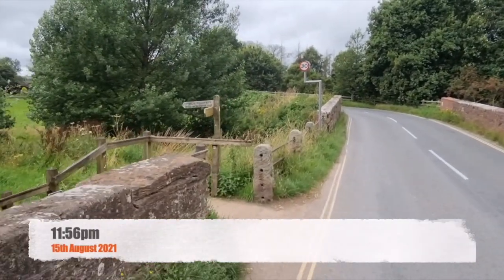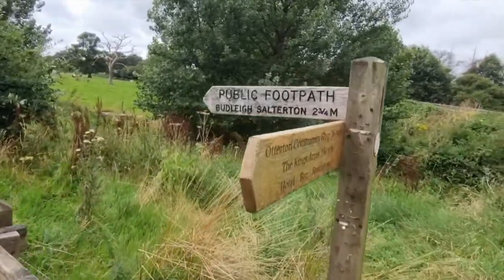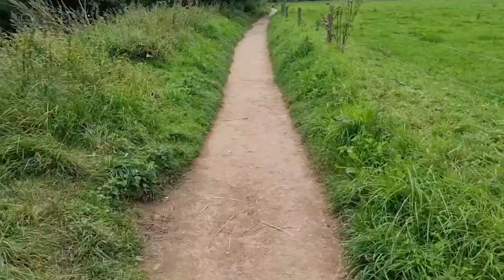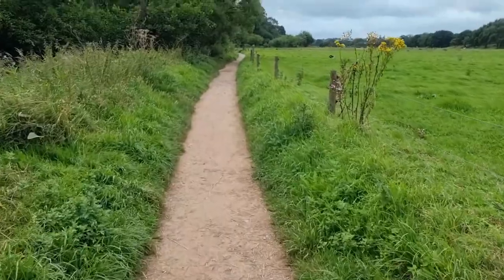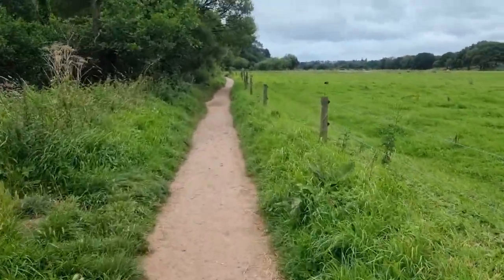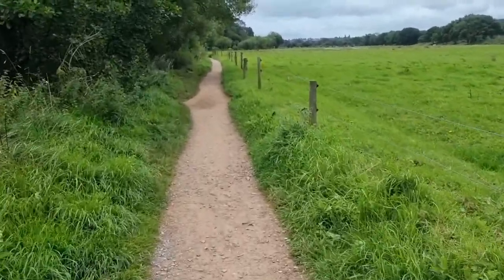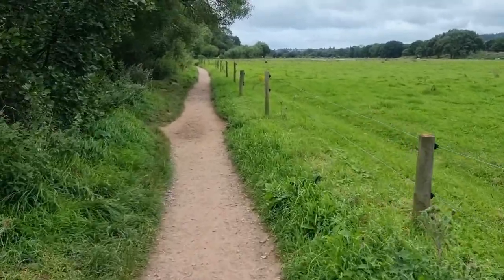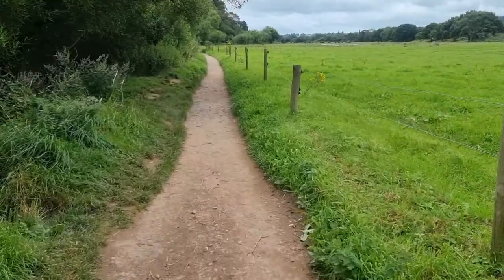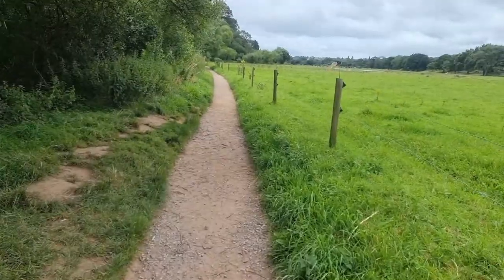Right, here we go. So there we are. Started raining a little bit, but not too much on the way here. So, Otterton then. It's best known for its mill, and one of the places worth stopping for sure if you're popping down here for a holiday in Devon.